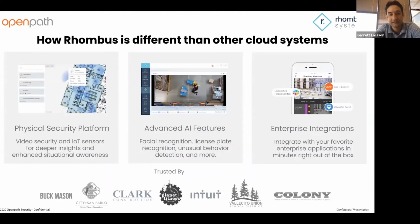All right, next slide. All right, so how Rhombus is different than other systems out there. So first and foremost, we are a true physical security platform in that we both do the video security and the IoT sensors that go with it. It's a completely seamless experience, so you can get a full 360-degree view of everything that's going on, complete situational awareness, and that's something that none of the other video security platforms do out there.